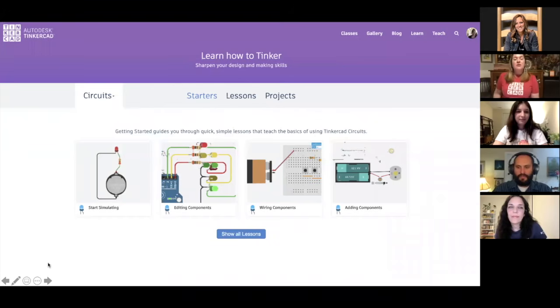And before we move on to the question and answer, I just wanted to share some more resources for you in thinking about if you want to get started with your students with circuits. So on the circuits page, on the Learn page, there's a drop down for circuits with these starters, kind of similar to if you've done with the 3D editor before, the different starters. We also have those for circuits and also code blocks as well.